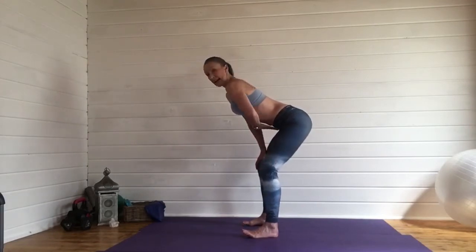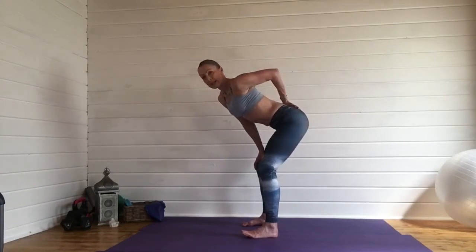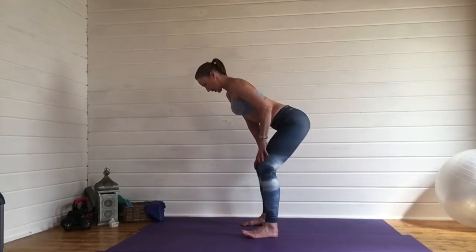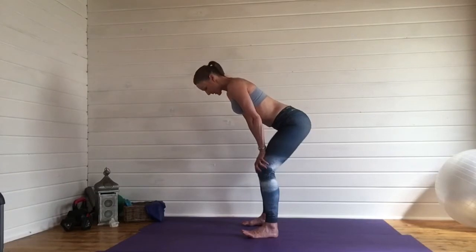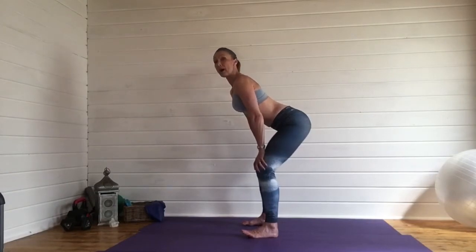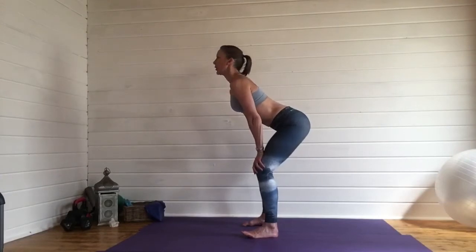Just lengthening, and lengthen from the front by the pubic bone to the throat, as well as from the base of the spine towards the base of the skull. Okay, from there lengthen, now lift your head and your chest up, and then release. Lift your head and chest up. So you might feel like you're in a mild back bend here.